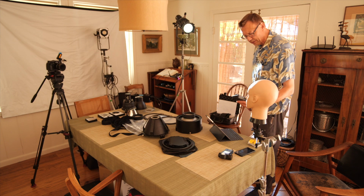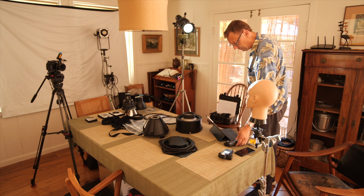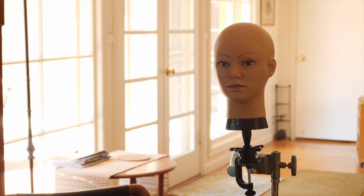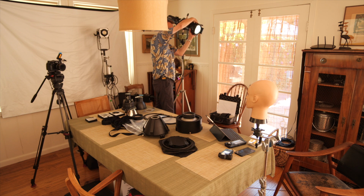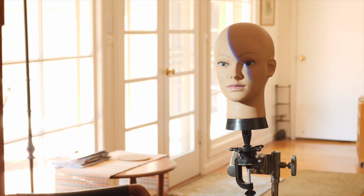5600 on here. Here it says 5250, and it wants a quarter minus green. Let's see if we pan it through. There we've got some fringing on both sides. That's a little harder there. And we run that past. Oh, that's pretty clean. There's just a little bit of a shadow.